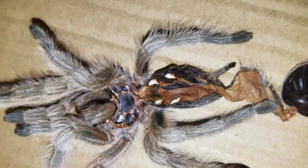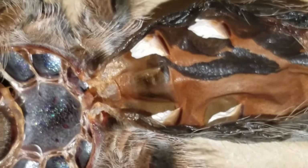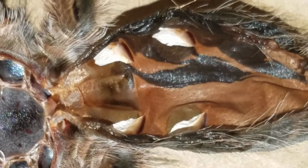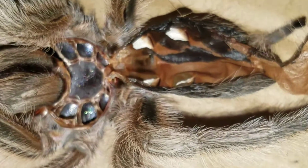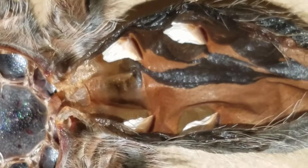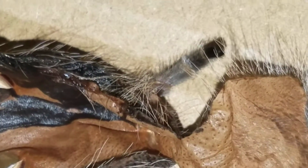And now that we have the abdomen opened up, I would personally say that I have a male. Which isn't exciting, but at least I can finally say that I have a male versus an it. I do not see a flap present.